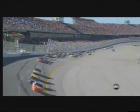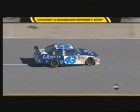Mark Martin is now a lap down to Elliott. We mentioned Elliott in a Ford. He'll go back to a Dodge for the final three events of the year. But this team, remember the Richard Petty Motorsports merger with Yates, they'll be in Fords in all of 2010. And they pitted on lap 6. That's why they're able to stay out just a little bit longer.